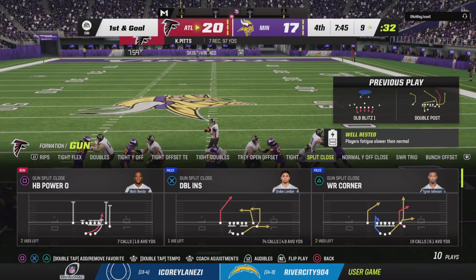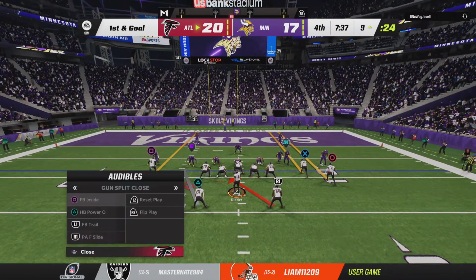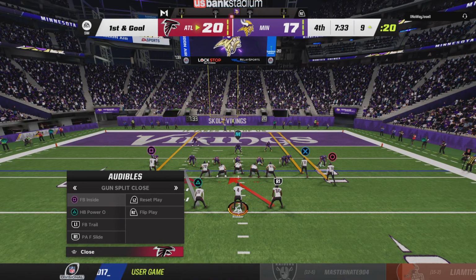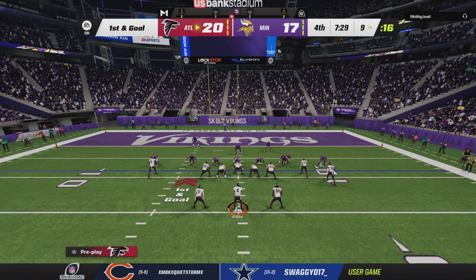Well, that should be a reminder defensively, and I think it's a reminder to myself because you just can't sell out to stop the run. There's still enough time that this offense can move the football through the air, even on 1st and 2nd downs, and they obviously picked the right spot to throw the ball there.